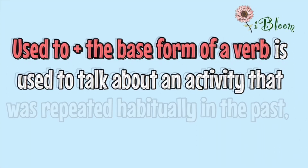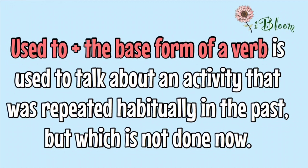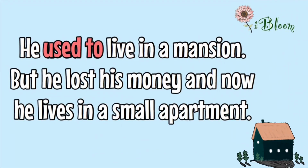Used to plus the base form of a verb is used to talk about an activity that was repeated habitually in the past, but which is not done now. He used to live in a mansion, but he lost all his money and now he lives in a small apartment. Notice he used to followed by live, which is an infinitive, a base form of a verb. He used to live in a mansion means in the past. Now he doesn't live in a mansion, he lives in a small apartment.